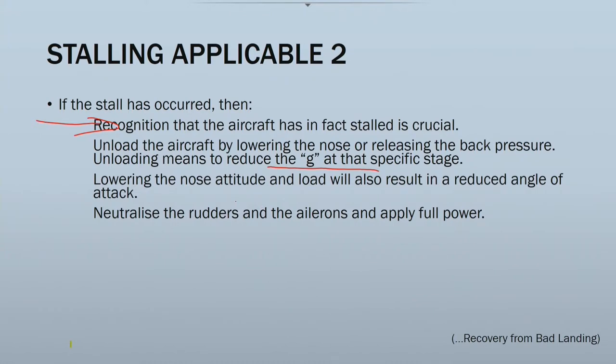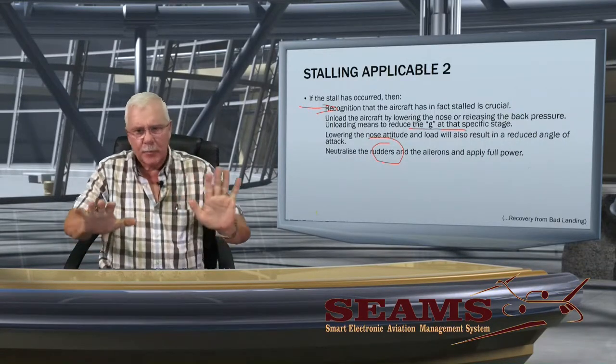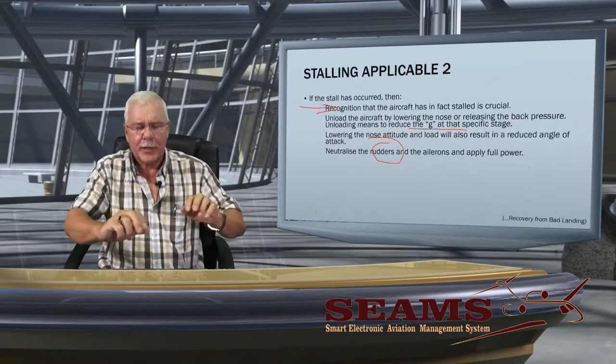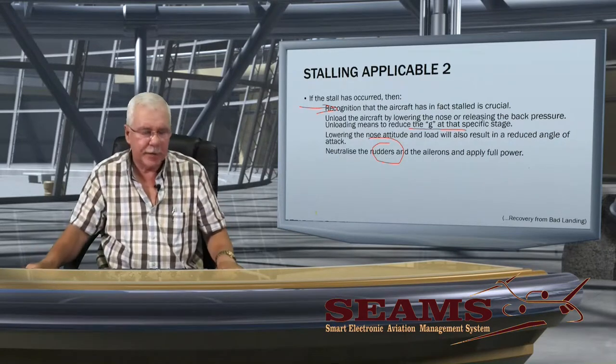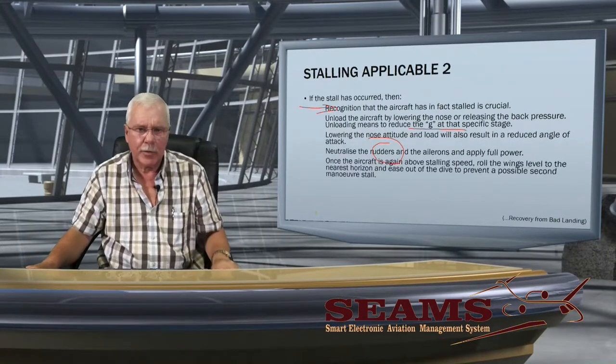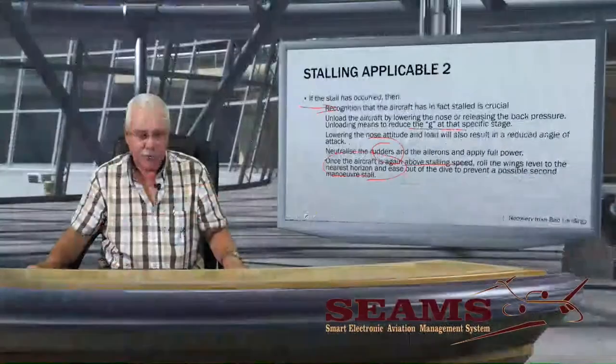Remember, you obviously can't do this one if you're on the ground. But in the air, please, a lot of people, when they go around, they lose the direction, and they're trying to correct it. Let the aircraft go, obviously depending on what is outside the aircraft. Once the aircraft is again above the stalling speed, roll the wings level to the nearest horizon. Now, this is actually the full recovery technique once you're stalled. Once you're close to the ground, it's going to be very difficult to sort that one out.